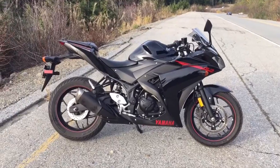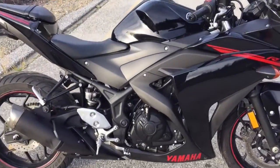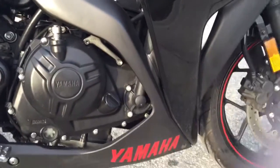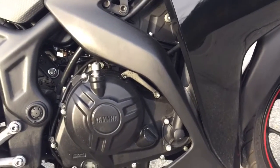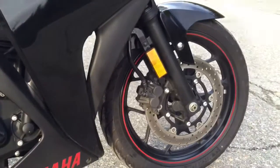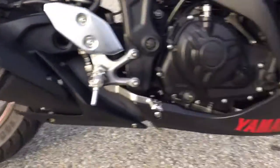The bars are mounted above the triple clamps, which means the bike is more comfortable than you might expect for a sport bike, and it also has lighter handling, which will be appreciated by newer riders. My aching back would prefer the bars to be higher and the foot pegs a little lower, but it's still more comfortable than I expected.